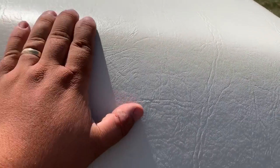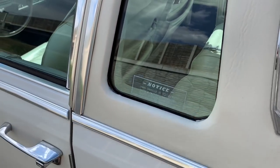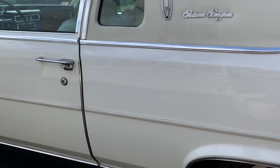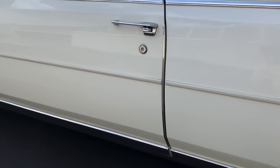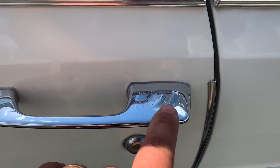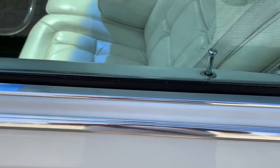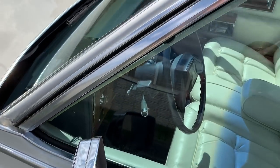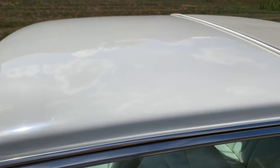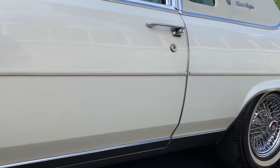Again, the original white top is in nice shape. It does have the factory theft system, security system. See down this side, very nice. A little bit of pitting on the door handle there. All the window sweeps are in nice shape. Up over the roof here. Doors.